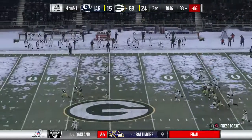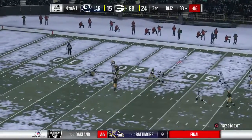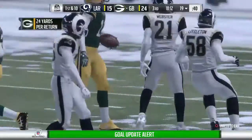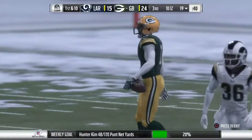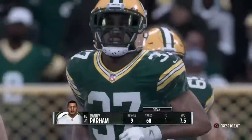And he'll send this one into the cold Lambeau night. So possession goes over here on the punt. And it'll be Packer football here. First down and 10. And Green Bay getting ready to go as they take the field.